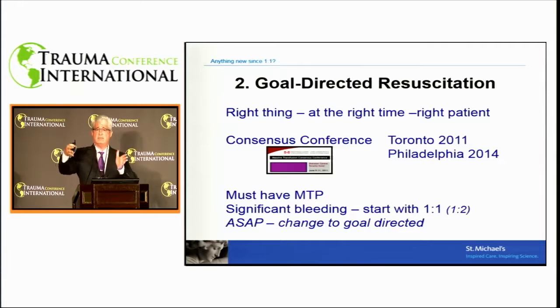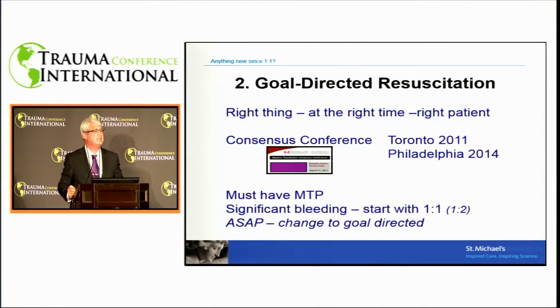So I was part of 2 consensus conferences, and in both the agreement was it's okay to start treating a patient who's bleeding to death with 1-to-1, right? You blindly give them RBCs, platelets, and plasma. But as quickly as possible, you have to find out what is wrong with this patient and treat what is wrong, or you have to customize your resuscitation. Blind resuscitation is acceptable to start when you have someone who may die in the next few minutes.